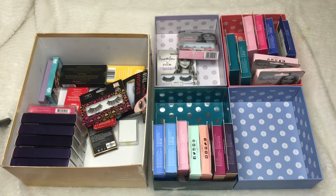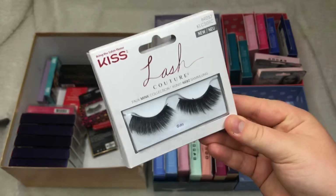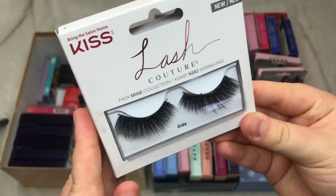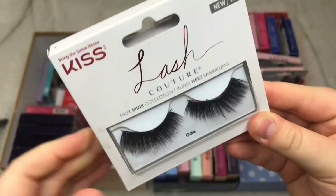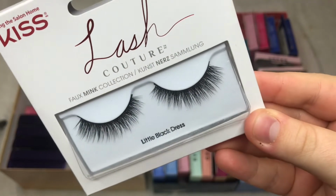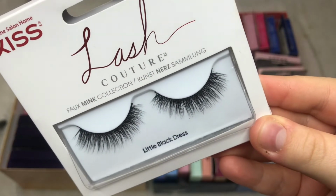So now I'm going to move on to my Kiss lashes, and I'm going to go through my Lash Couture range because I have quite a lot of these. So these ones are called Gala. I've worn these before, really like them, so I'm going to keep these. Then I have these, which are the Little Black Dress lashes. These unfortunately are too short, so I'm going to pass these on.